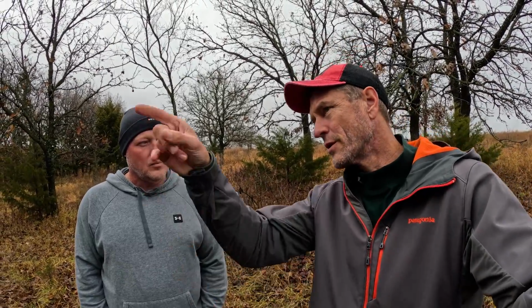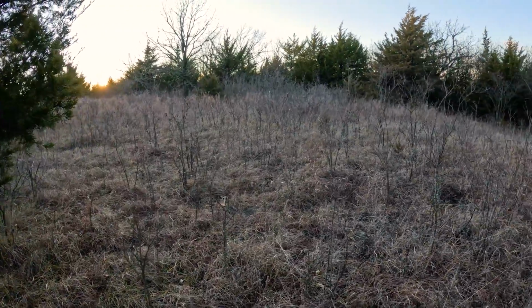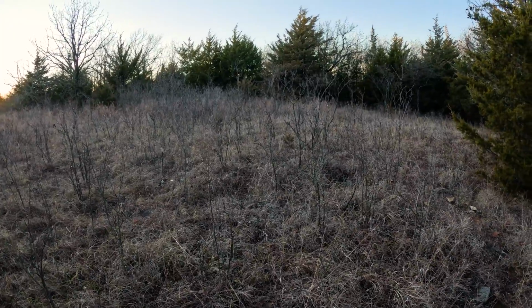So I like creating smaller ones, little isolated spots where they might hit it first before they go out to the bigger area, so you create more of a close range opportunity. So I know that next ridge was one of those where we talked about maybe putting in a couple small clover plots that might focus some of that movement into a more bow hunting friendly setting.